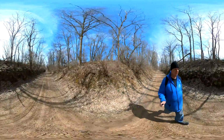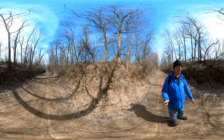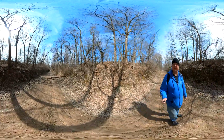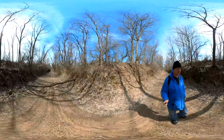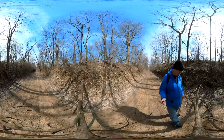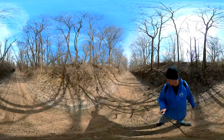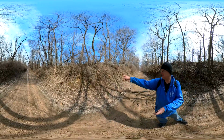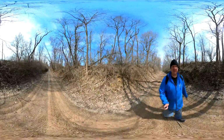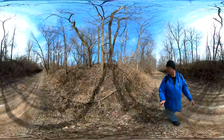Wow, look at this. Got a log going across the trail. Well, that just shows that no one's been out here for a while. I mean, I have no idea when it fell down. It could have been yesterday. Kind of lost my balance when I started to go over it. I can see the stump where it broke off of, though. I don't see any signs of anyone pulling up to it and then turning around and going back, so it had to have been recent when that thing fell.